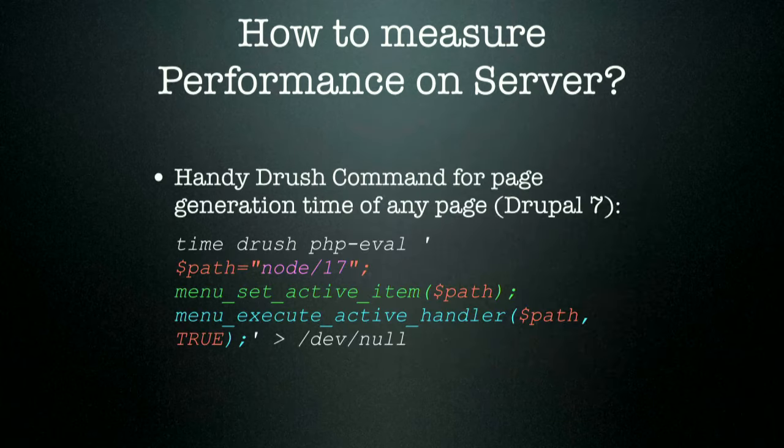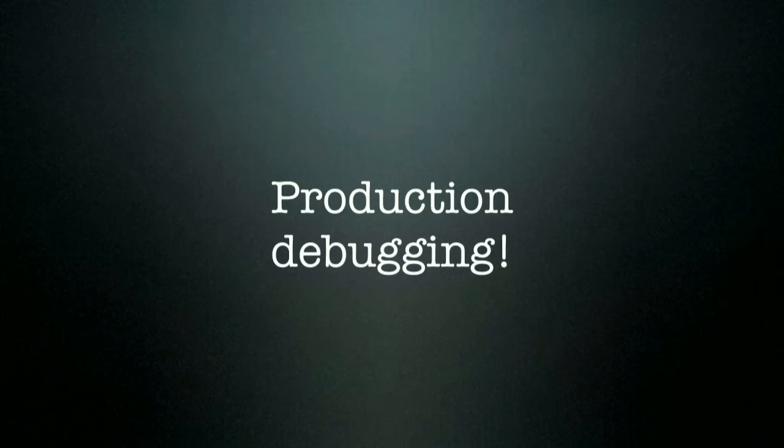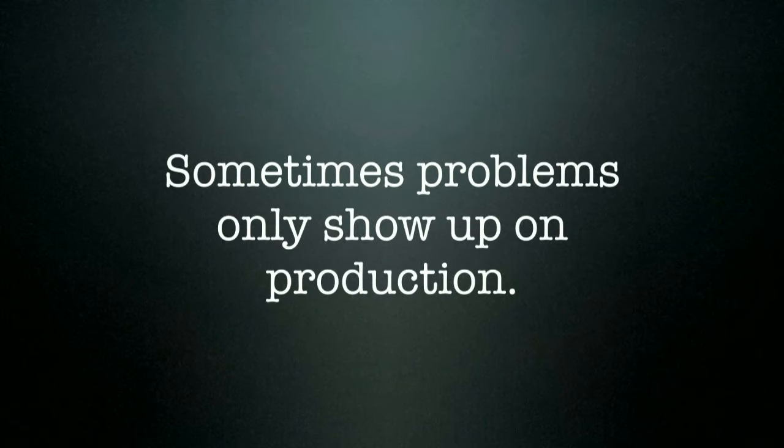Then there's a handy drush command for page generation time of any page. For those of you still using Drupal 7, just kidding, that will still be around for a while, so that's still handy. But why would you do that? Why would you run a drush command in production? Because there's sometimes problems that show up only on production, that you never see on your staging sites, and then you really need to log into production, and you need to debug it on production.